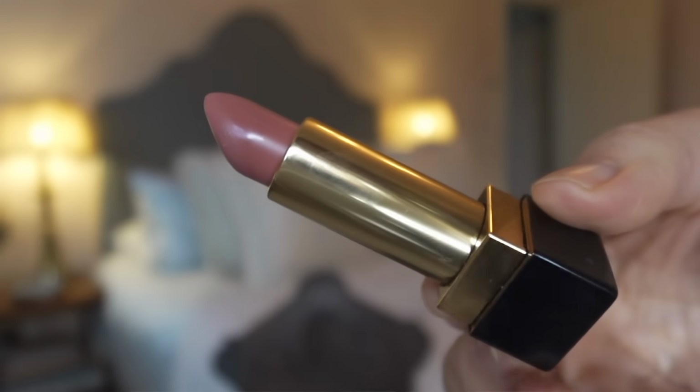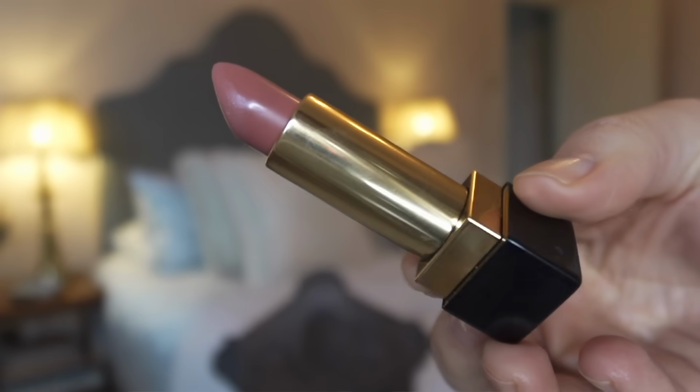I've only got one lipstick favorite because my lips have been so bad, especially the last 4 or 5 months, so dry. I don't wear many lipsticks except for this one, which is the YSL Rouge Pure Couture in N5. I've spoken about this loads. I feel like this is one of my last favorites. I'm wearing this now with a little bit of lip balm over the top. It's the perfect mauvey pink nude. I'll swatch it on my hand for you as well.